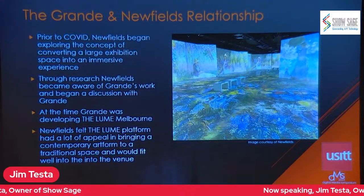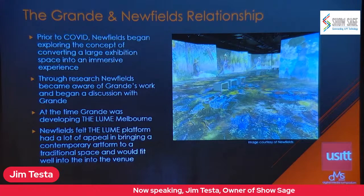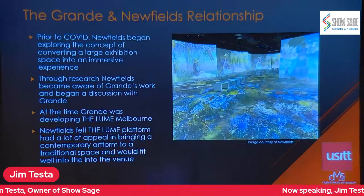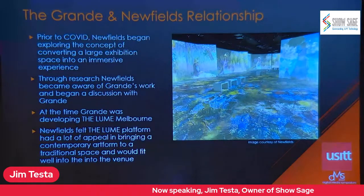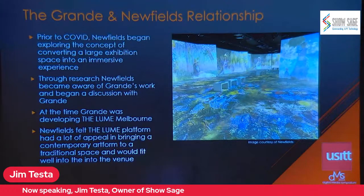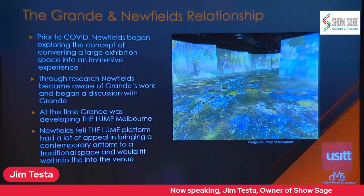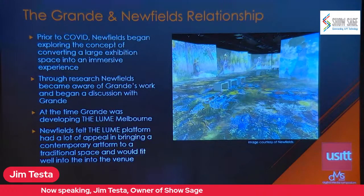So how did this relationship come to be? Australia company, Indianapolis Art Museum, doesn't seem like a marriage that is a natural fit. Well, before COVID, Newfields was actually exploring the concept of taking a large exhibition space and turning it into a digital experience. Upon doing their research, they came across Grande. As they learned more about Grande's work and their history, they started a conversation.